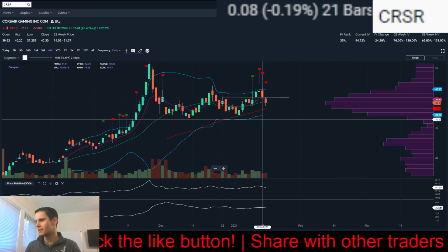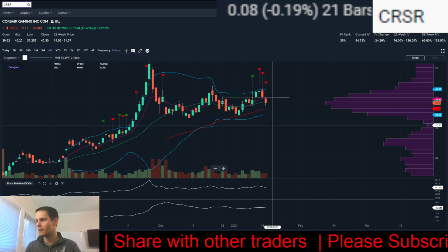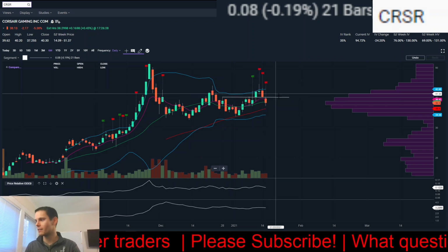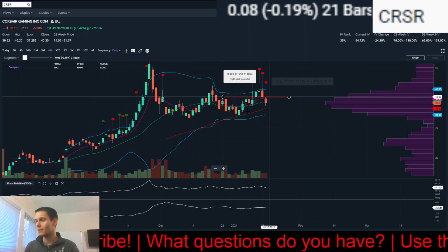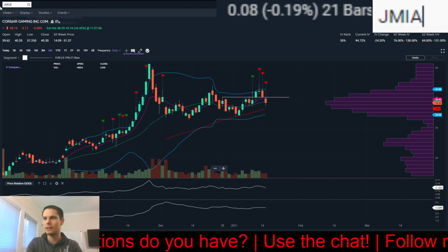But this could form up again and go. We're right in the middle of that volume shelf there, but it probably needs some time to at least maybe rally a smaller amount, form up a pivot, and then go, or some sideways action. But this was looking great until Thursday. Next, we have JMIA.